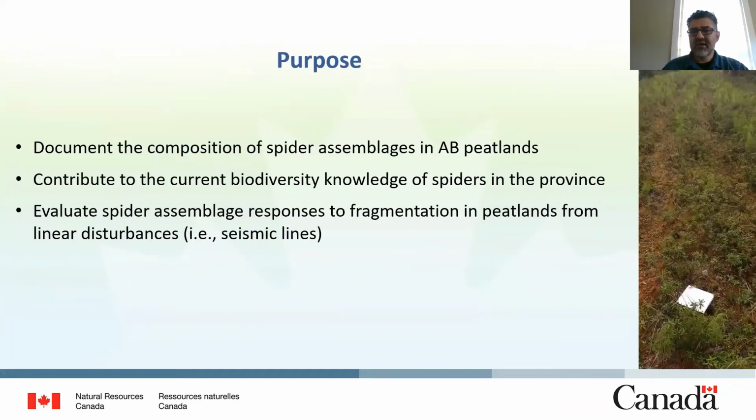So the idea of this ongoing project is not only to document the composition of spider assemblages in Alberta peatlands, which are very poorly understood and known, but also to contribute to the current biodiversity knowledge of spiders in the province, and to evaluate these spider assemblages and try to understand how they are responding to the fragmentation associated with these linear disturbances that I was talking about before.